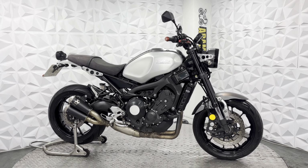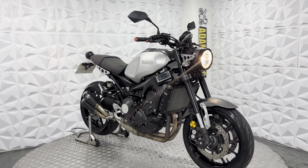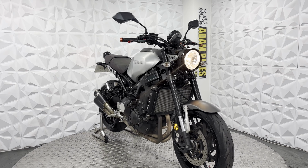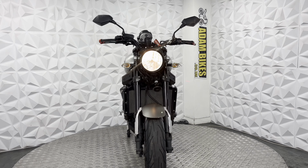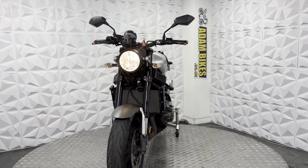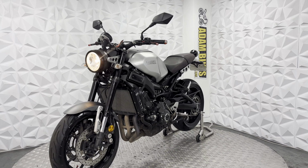I'll say it's a very clean bike, just a few minor marks to the other side of the bike, which I've mentioned for you. Obviously if you do want any close-ups, please just let us know and we can send them over to you. It's a very neat bike, ready to ride away. But that'll be everything for this 2017 Yamaha XSR 900.